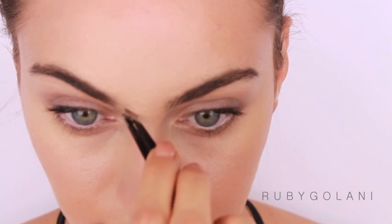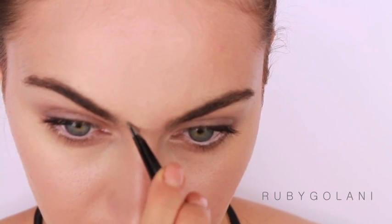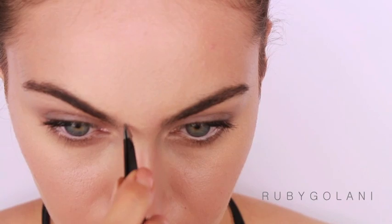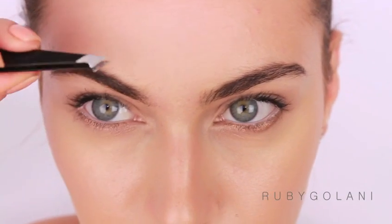Now the only way that I can successfully defuzz my eyebrows is by using tweezers. The tweezers that I'm using are slanted and they're by Tweezing. They do a really good job at clearing hair really quickly and also getting those pesky little hairs that just tend to be stubborn when you do want to pull them out.